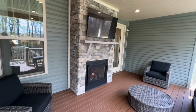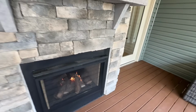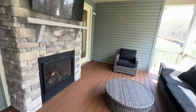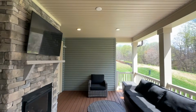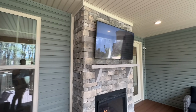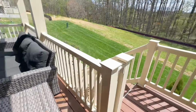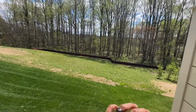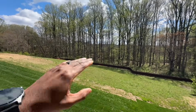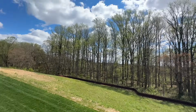All right. So we see our double-sided fireplace, and that's really nice. I can actually feel the warmth getting quite hot from that fireplace. They've got the TV outside, shows you what's possible. And as we can see, we've got this beautiful view of nature. This is going to remain as it is. Nothing is going to be built back here. This is all forest conservation.